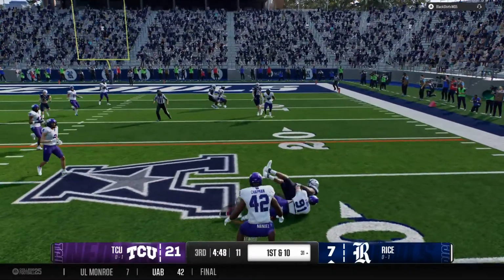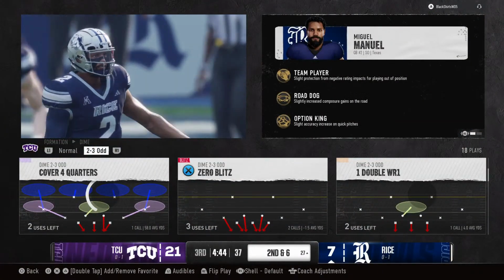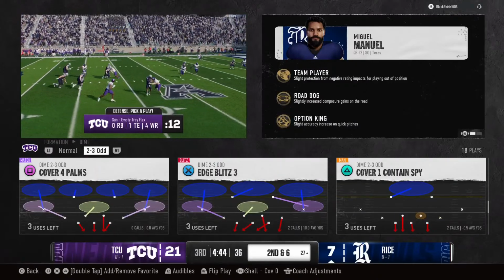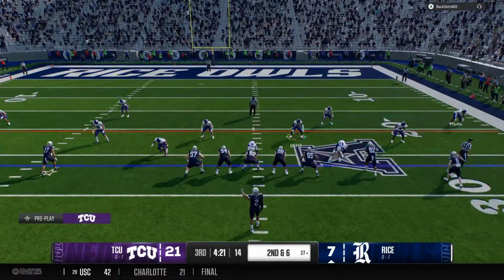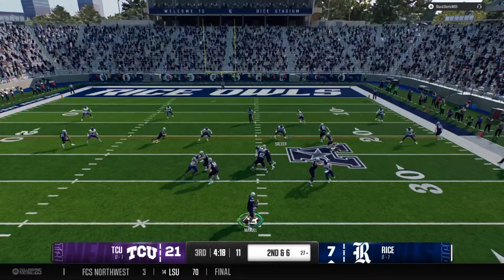Trying to escape and get it himself. He was able to squirt free and pick up just a few on that one. Well, you're making a positive out of a negative. And that time, quarterback, nice job buying time. He's trying to throw the football downfield. Nothing there. So instead of throwing it away and getting the incomplete, just get what you can get and make this next down more manageable.